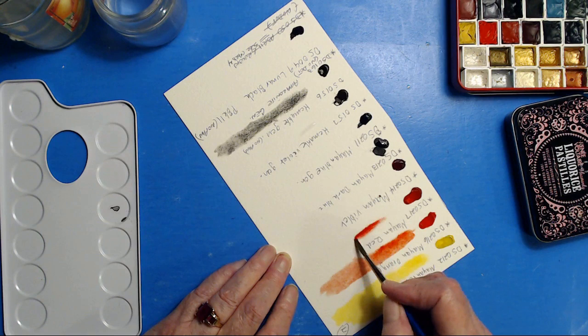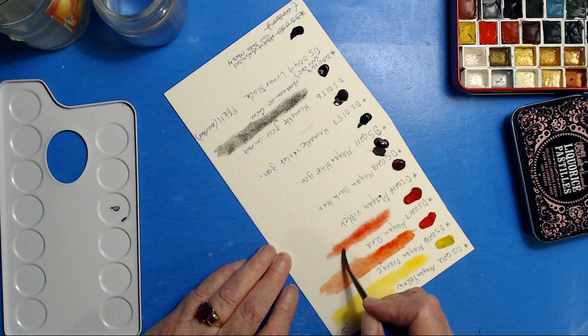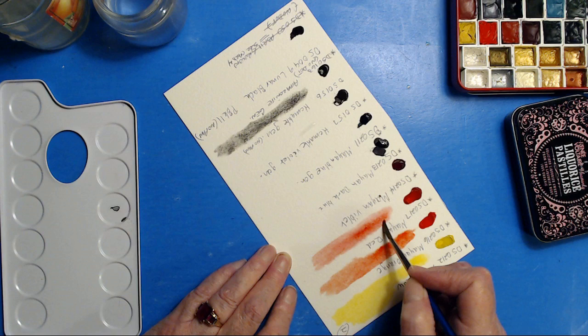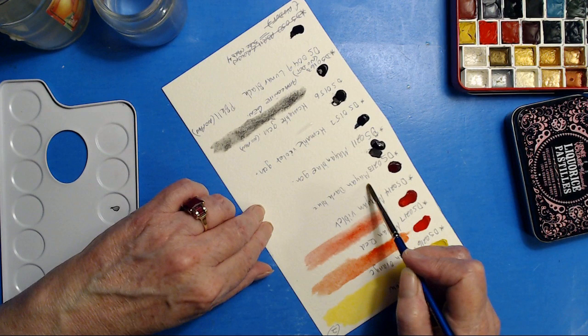Ooh. No, that was the Mayan orange. This is the Mayan red. It's beautiful. This way I can reach. And this one is the Mayan violet.